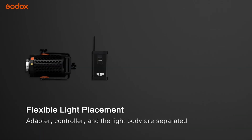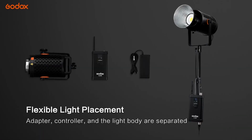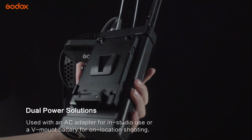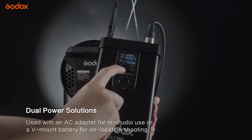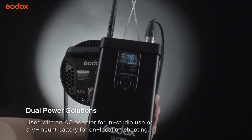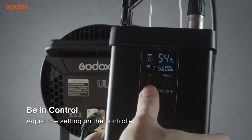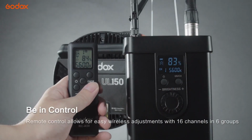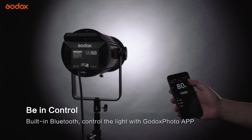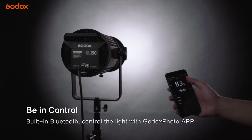This light features a rotating yoke that lets you place the light very low on the ground and adjust the angles with ease. It is compatible with a wide range of Bowens mount accessories so that you can customize it fully to meet your needs. If you're working inside the studio, the Godox UL150 can be powered using an AC adapter, or for on-location shoots, it is compatible with a Sony V-mount battery.